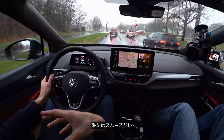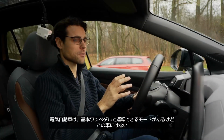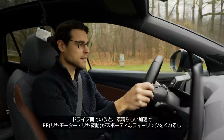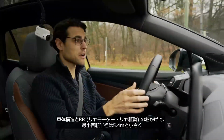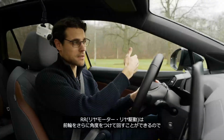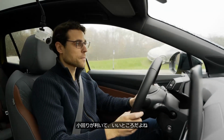But to me, I think an electric vehicle should always have a mode where you can just use the one pedal driving feeling. And that's indeed not the case right here. So driving wise, I really have to say, nice acceleration. The rear wheel drive gives it a sporty feeling. Turning circle at 10.2 meters is really narrow because of rear wheel drive also, and because of the whole architecture. Rear wheel drive is better for the turning circle because the front wheels can be turned further as for the degree angle. So that's a good thing.